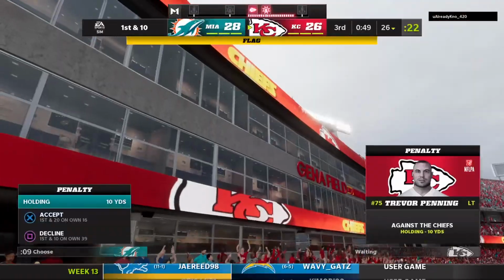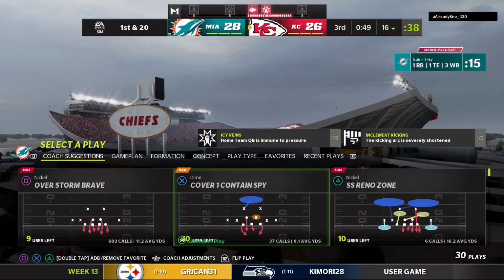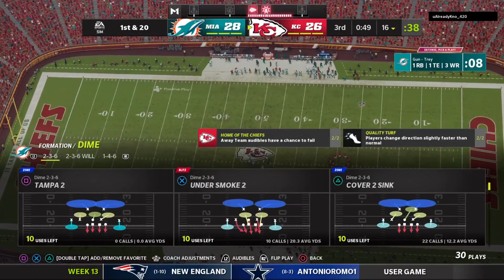He's got this almost to the 40 before going out. So a decent gain, but all for naught on the penalty. It's too bad, isn't it? They were feeling pretty good about it. The only people celebrating? The guys who just gave up that play.